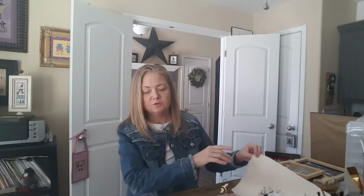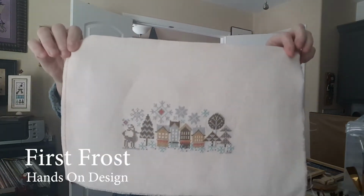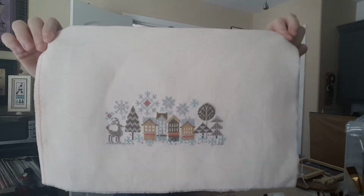So this week, I've been doing the one a week challenge. And this week I did get a little bit behind, so I really don't have a finish for this week, but I'll show you my progress. This one counts for last week, but this was Hands On Design, First Frost, and it's the shorter snowman. And I love the colors in this one. They're just so pretty. They came out just like the picture, really.